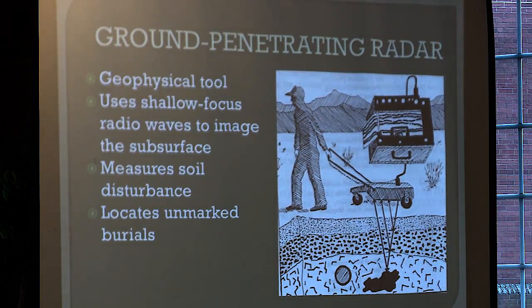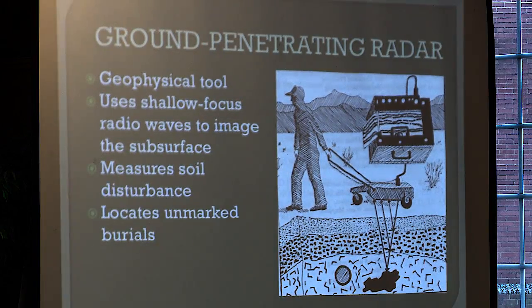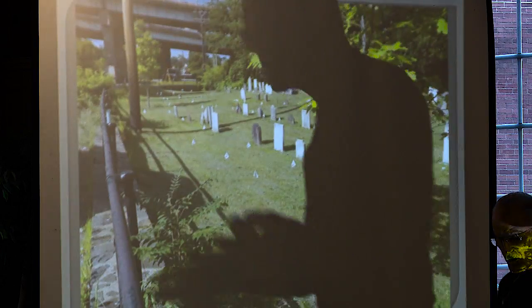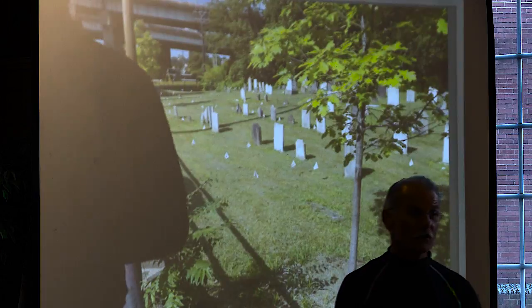The radar does not reflect the bones. It does not reflect the old coffins. If there's a metal coffin there, it may reflect off of that. But primarily what it's reflecting is the change in the soil pattern based on the excavation of the burial shaft. You dig a hole, you go down four, five, six feet, whatever it might be. You lay the coffin down, and then you put the dirt back into the hole to refill it.